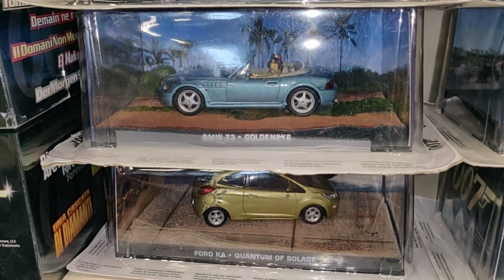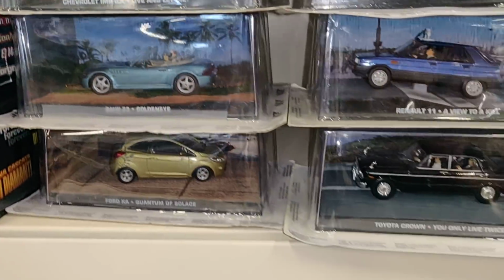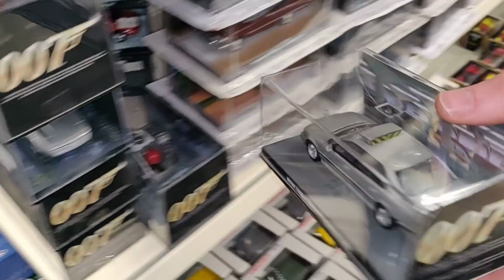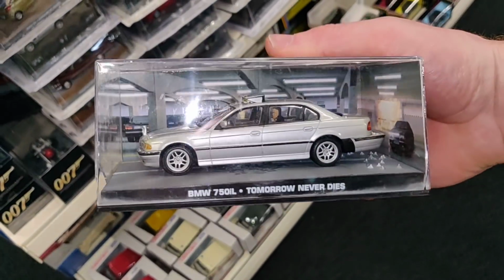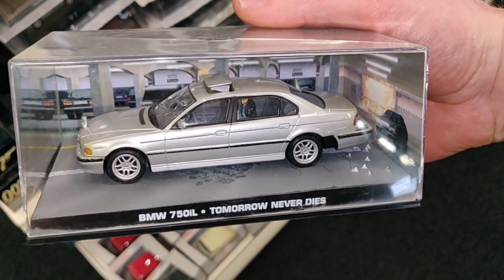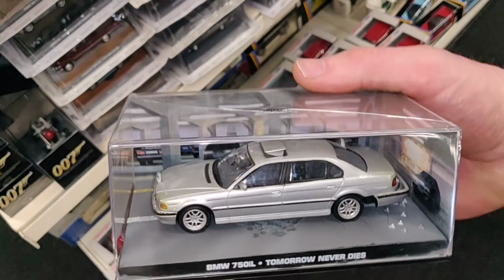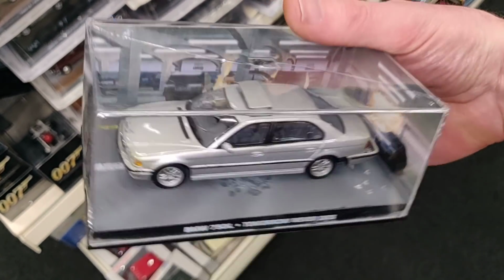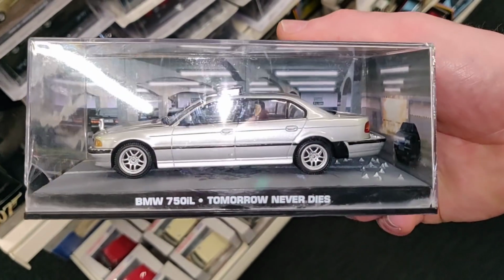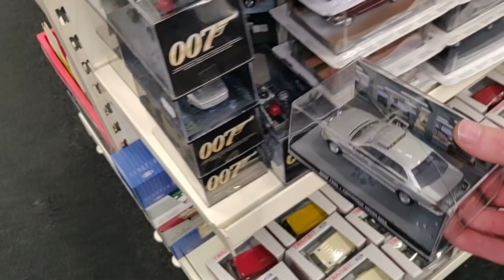Not bad, right? These cars are looking very good. And I was looking, see if I can... There it is. See, 007 on the side. This is my favorite Bond car, the BMW. And Corgi is coming with a new version of it, even with the broken windshield. Super cool. This is the one when he drives the car with a remote control. Super cool.